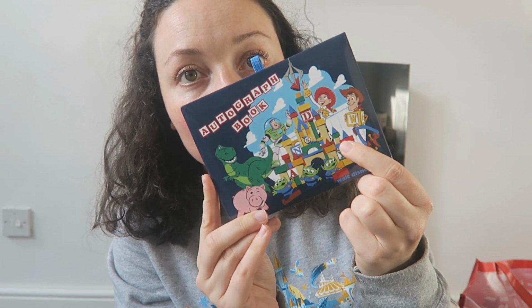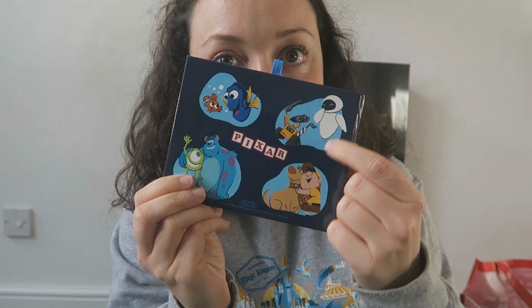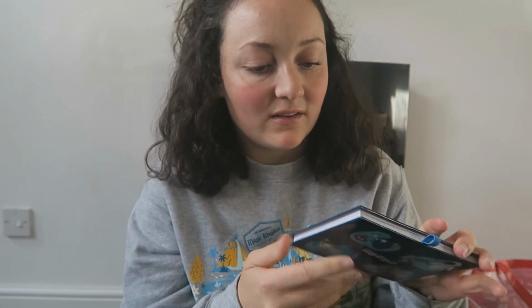So this one is Pixar, so it's got the Toy Story characters on the front, and then my favourite, Wall-E and Eve, on the back, and some other Pixar characters. And we did meet quite a few characters actually. These are all the autographs that I got.